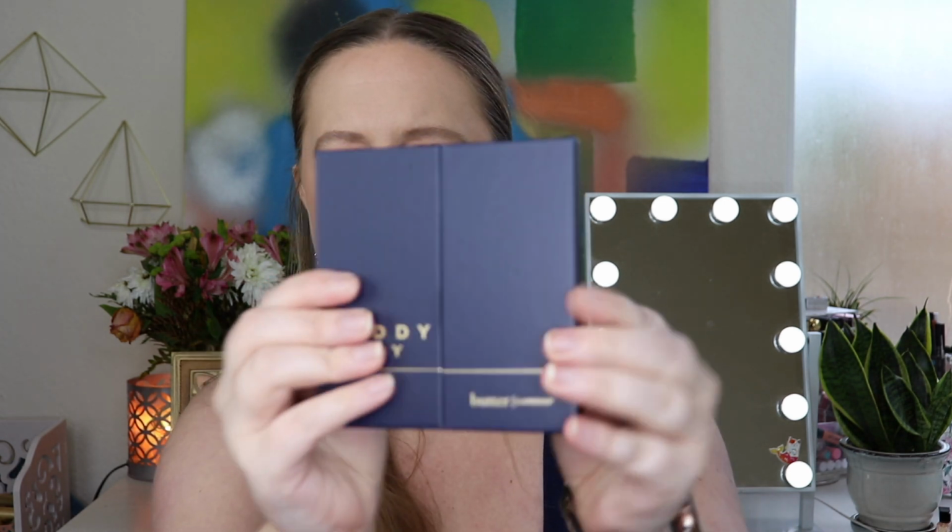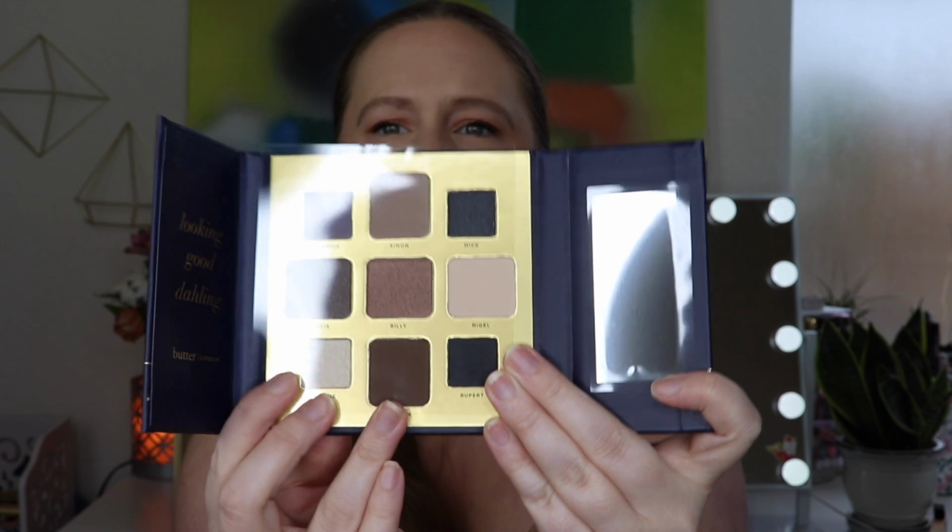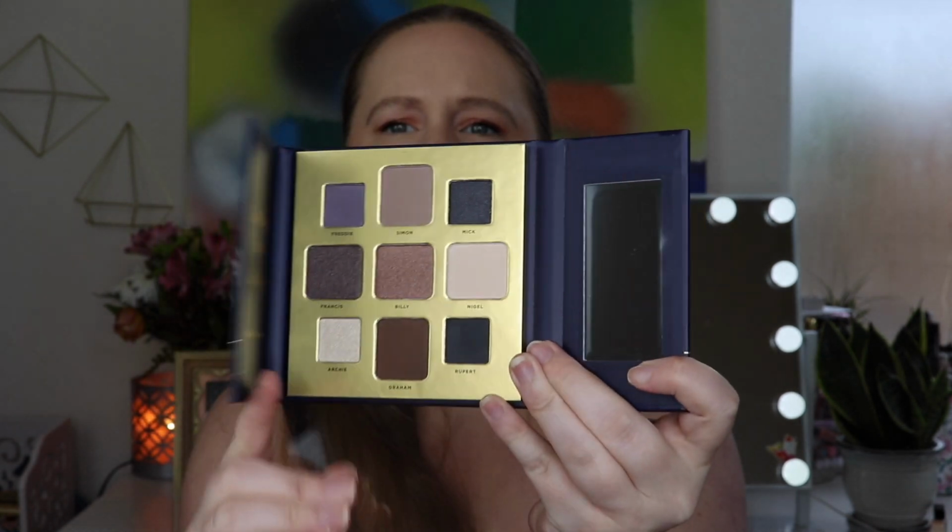Oh, it's cool how it opens. Let's see. There's a protector. So it's cool toned. Let's remove this for a second. I watched Kathleen White's video and she tried this palette on. Her eye look was really pretty.